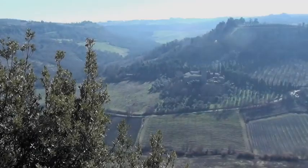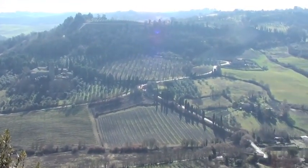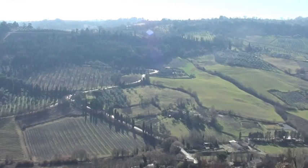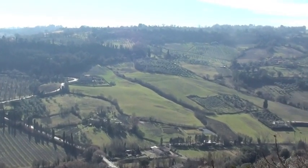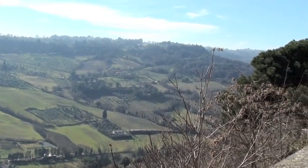A 2-minute walk from the Duomo takes you to a little tiny park overlooking some of the most beautiful views. This makes the trip worth it. Not only the Duomo, but the countryside. It is spectacular from up here.